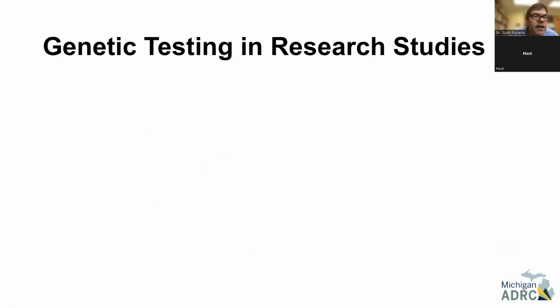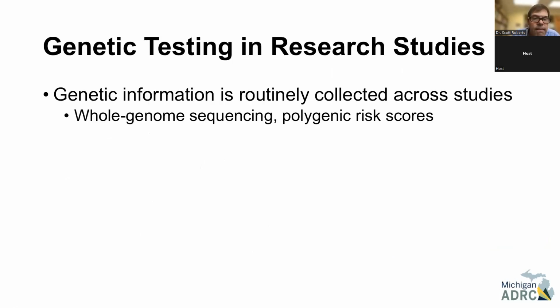Genetic testing is done a lot in research studies. It's routinely collected both at our site and many others across the country. I think we are seeing a move, because it's become so easy, just a drop of blood, you can detect all kinds of genetic information. I think the field is also moving more towards what we might call polygenic risk scores. So the idea of not relying just on ApoE alone or the presenilins alone, but trying to combine information from a whole range of genes. We've seen in a lot of other conditions we're going to have more powerful ability to predict risk if we do these polygenic risk scores.